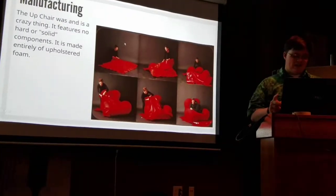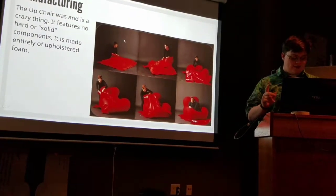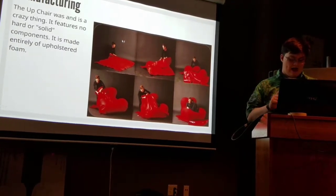Manufacturing was the most interesting in the 70s. This was because of a specific chair that came vacuum-packed in its sheath.